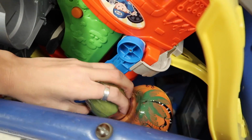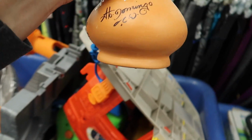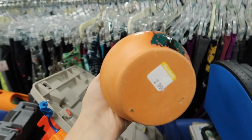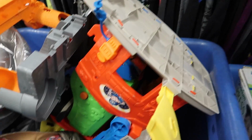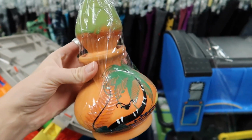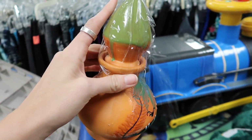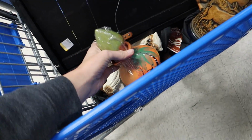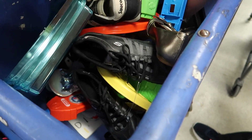And I found this piece in here. It's a South American art piece. It was $2.99. I find them all the time, and I always just assume they were vases. But this piece actually has a stopper. So I decided to grab it for $2.99. I feel like it's probably a souvenir piece of some sort. But I liked it with the stopper. I may not have grabbed it without the stopper.